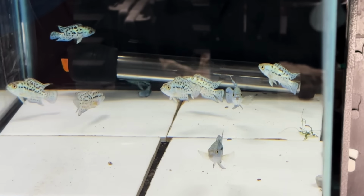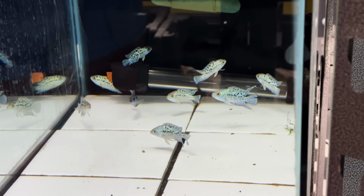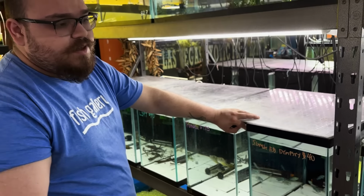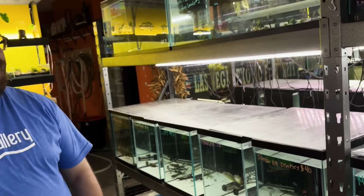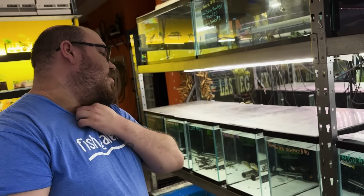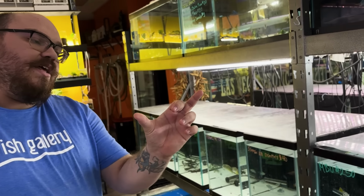The Electric Blue Jack Dempsey's, they don't get anywhere near as large as traditional Jack Dempsey. Normal Dempsey's can get like 14 inches. The biggest I've ever seen in person was like 6. I've never seen one bigger than 6 inches. Yeah, that's pretty big. Probably like 100 gallons plus for a group of them. If you're gonna keep them together, probably like 75. Because they only get like here.